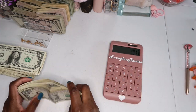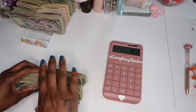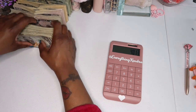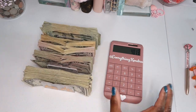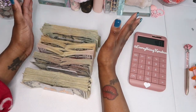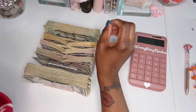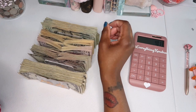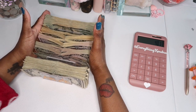4,013. So I was close. $123. I said $120. So we stuffed the extra $13, which is awesome. And here goes the cash tray. Alright, so now I need to figure out what I'm going to do with this $4,013. I feel like taking the $13 right now and getting me a little snack, some ice cream, something. A little frappe.